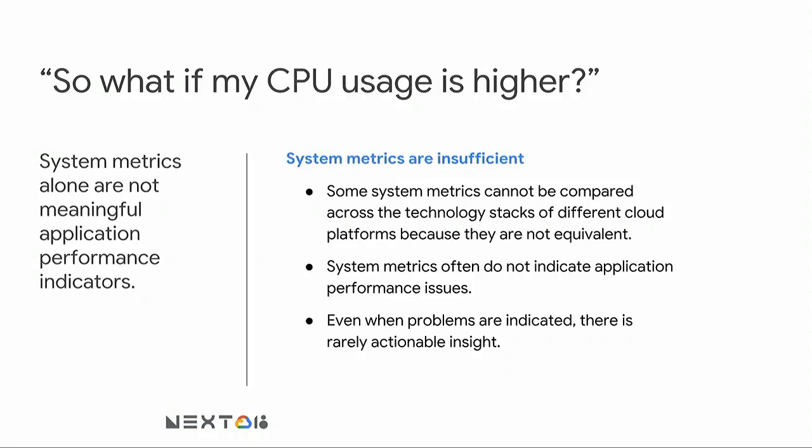But there are some more systematic problems with using just system metrics. Oftentimes, system metrics do not indicate application performance issues. Your load averages might look fine, your memory utilization might look fine, but your application might actually be struggling for various other reasons. And even when system metrics do indicate system performance issues, they often are not very actionable, in the sense that they don't tell you what the problem is.